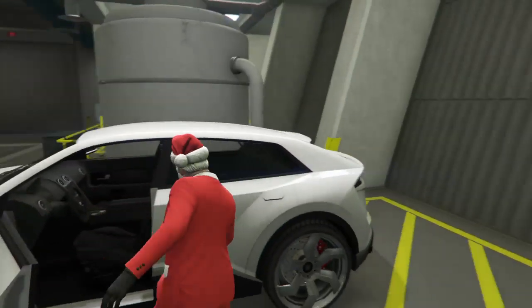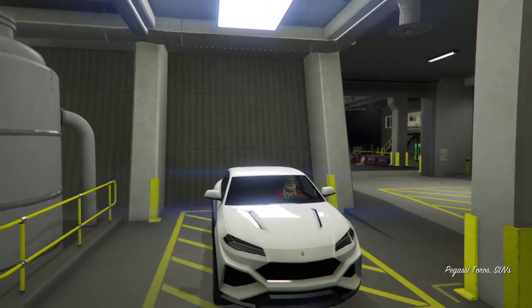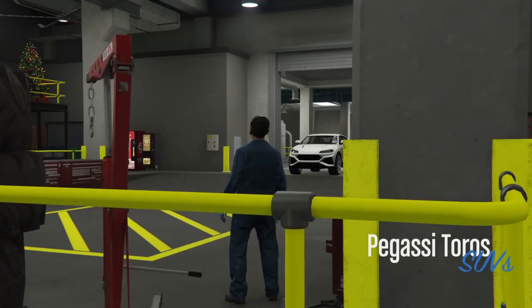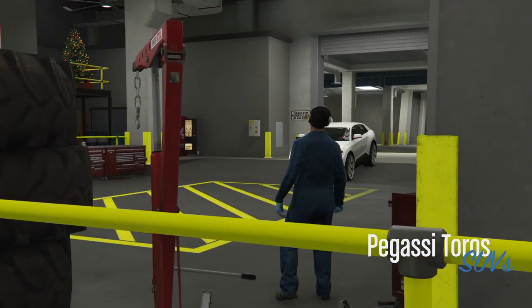Alright, let's get my guy back into his car. Modify your vehicle. Let's see what we can do to it. What's it going to be?